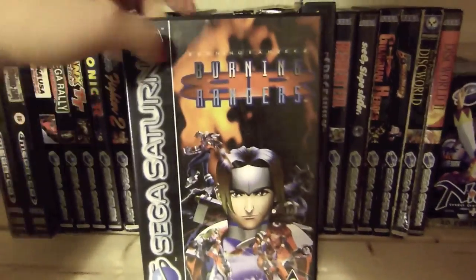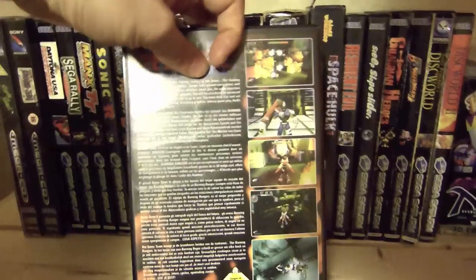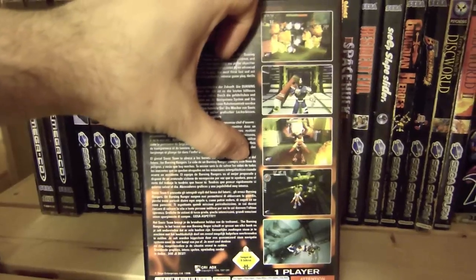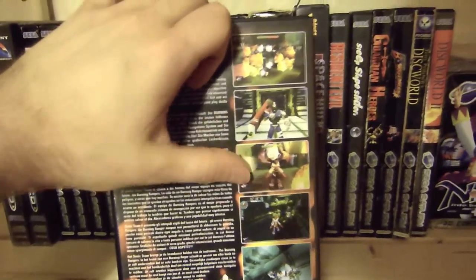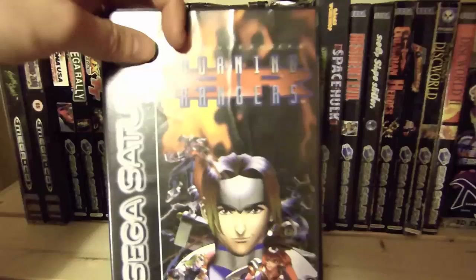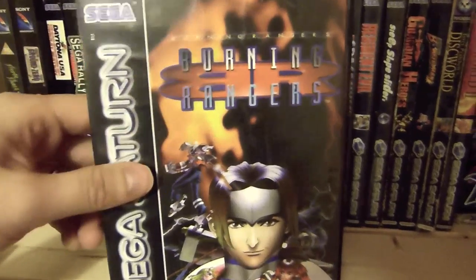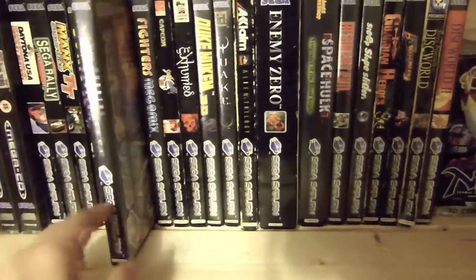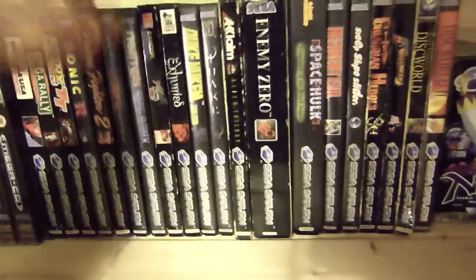Virtua Fighter 2, Burning Rangers. This I got from the Market Vaults. I think I might have even got it the same day as, no, it wasn't the same day, I got my CD32, but it was the same place. It was when I first moved to Scarborough, and I had a look around and I saw that, and I thought this has got to be worth a fortune, and it wasn't. It was just a cheap second-hand game, so I thought I'll have that.